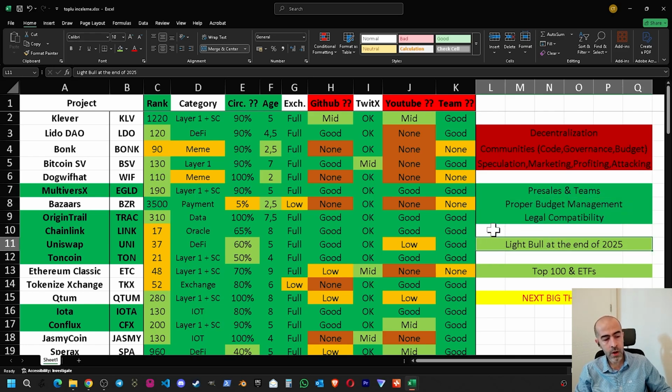So for the current crypto industry situation, I expect a light bull run at the end of 2025. I expect a huge bull run in the next 5 years, but I do not know when it will happen. But for the first light bull run, I expect it at the end of 2025. Of course, this can change, and lots of things are happening worldwide currently, wars, inflation, etc., as you know.